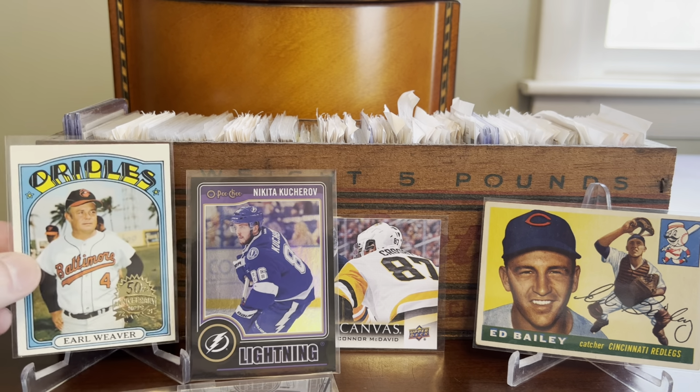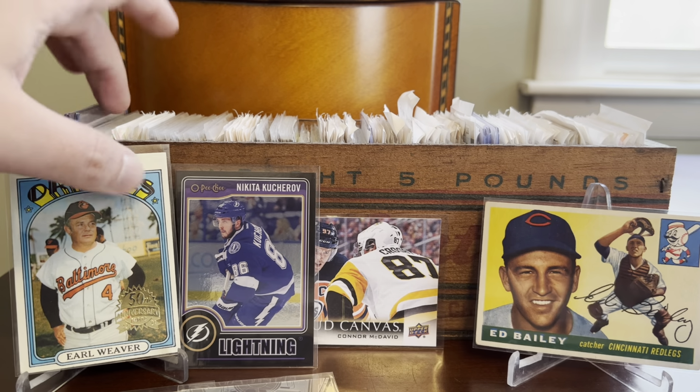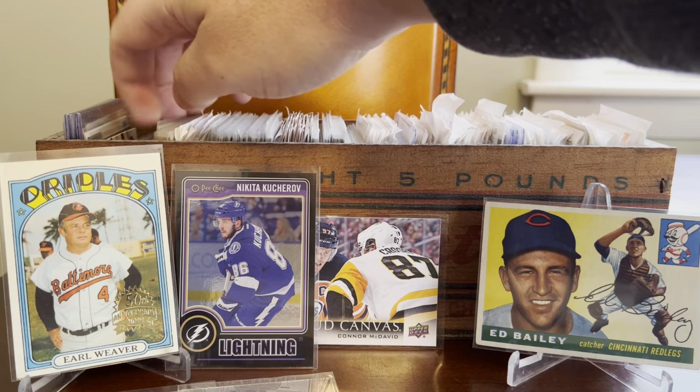Whoa, we just lost our Weaver. Let's fix that. And let's go into the left section of the box here and see what we have.